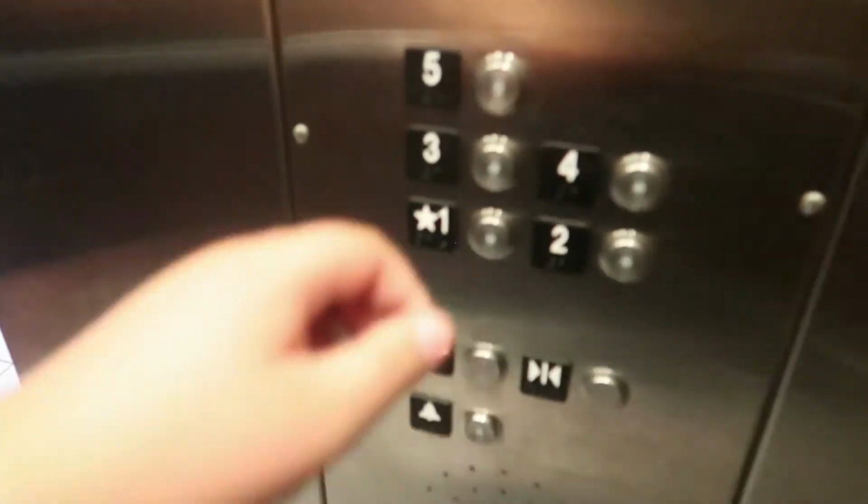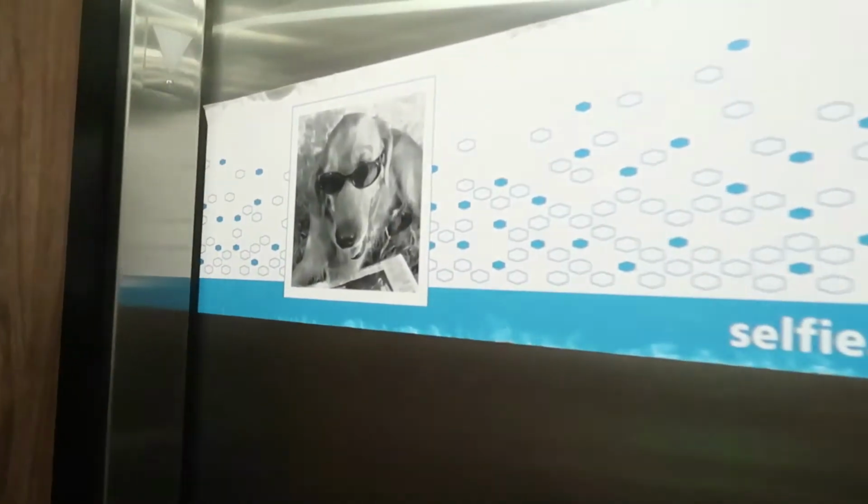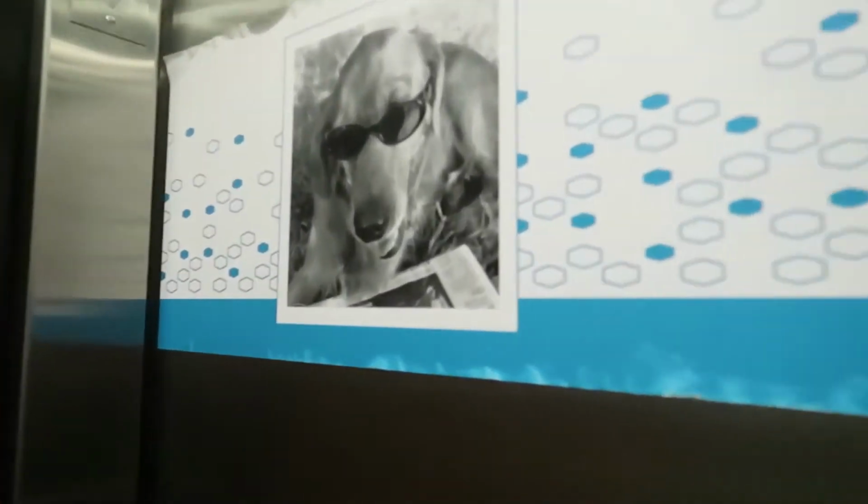I hear a second whooping, so the other elevator is working now. And here we go. So I'm gonna see if I can go into the other elevator. All right, so this is the other cab. Let's go up to five.